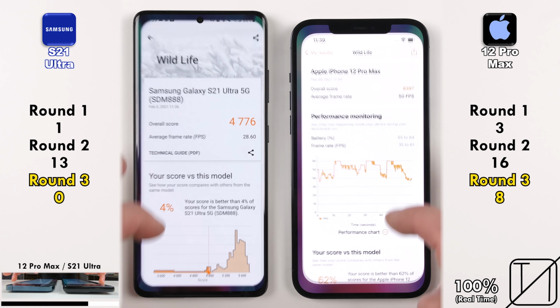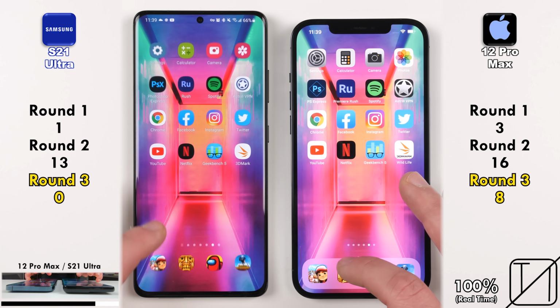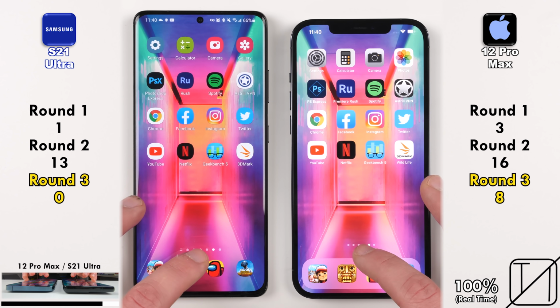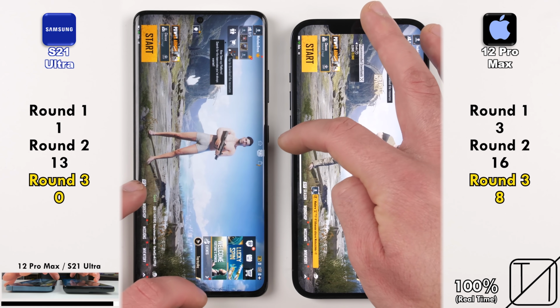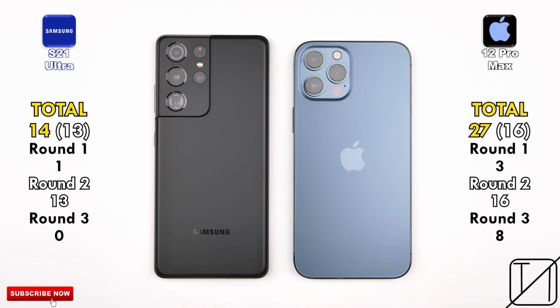That's why we're seeing 8 points on the iPhone as opposed to 0 on the Samsung, even though the Samsung has twice the amount of RAM, 12 as opposed to 6 on the iPhone, and slightly newer LPDDR5 RAM as opposed to LPDDR4X on the iPhone 12 Pro Max. So this is definitely a whitewash in terms of RAM management toward the iPhone, whitewashing the Samsung with 8 points in round 3 as opposed to 0 on the Samsung.